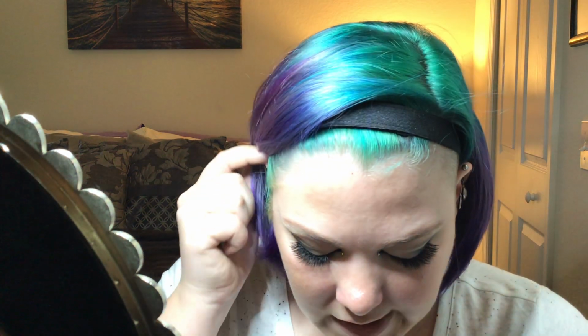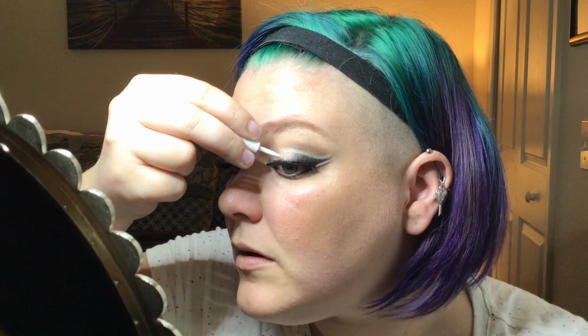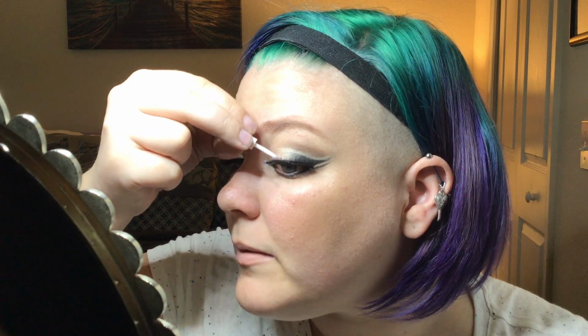And the other thing I learned from my experience with the glitter the other day is that things that you put right up here need to be smaller because, for me anyways, they start to get moved as I close my eye and blink and whatever else.